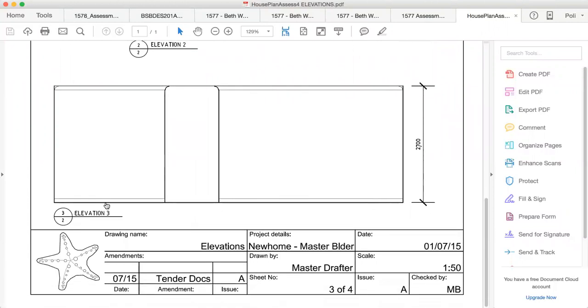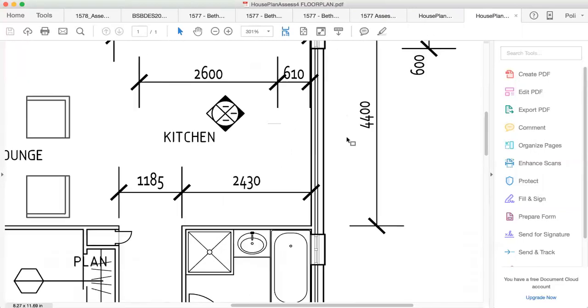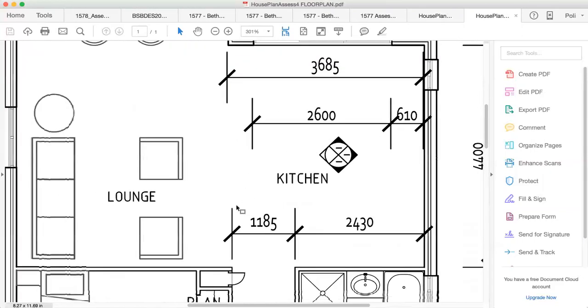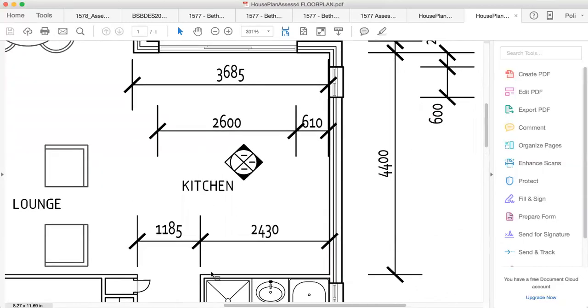Now, if we look at the floor plan, can you see the floor plan, guys? Yep. We've got lounge, we've got dining, so that's going to be a kitchen and meals. That's right. So from your description, you're trying to place something like that in here, if you can see my cursor. And you only need 900 millimeters of space to walk through the benches.